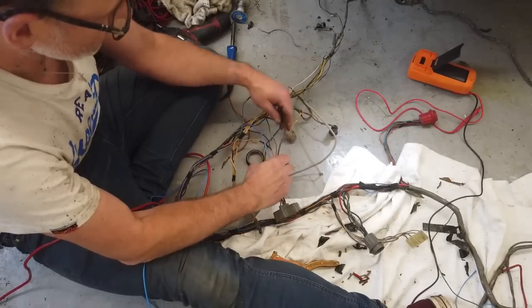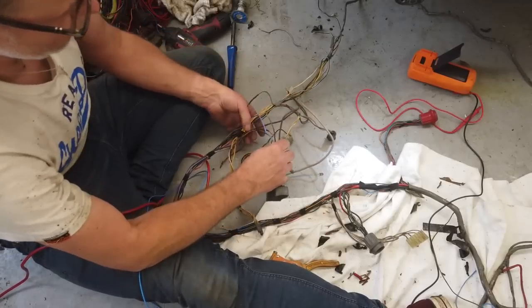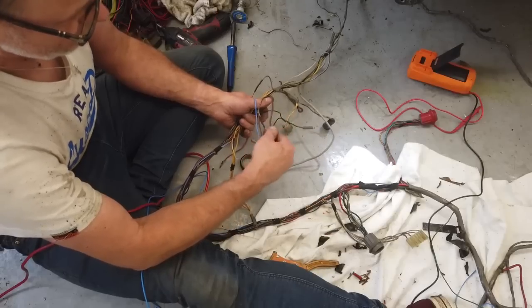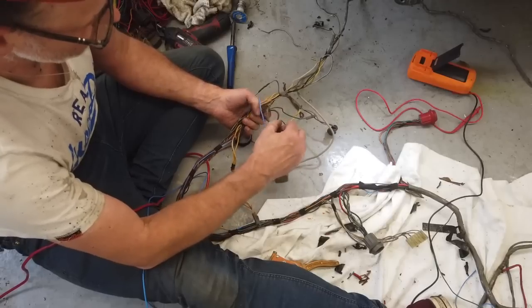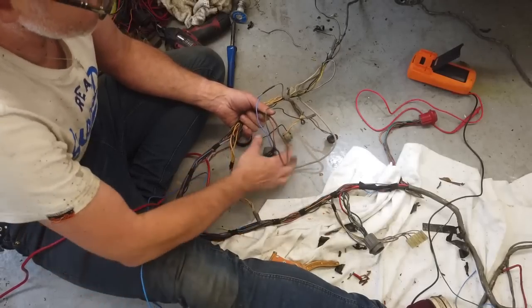Good question. We've got a slight bunch on that main brown feed. It should be red, of course. I told you about that. But the brown feed is okay. I've got an extra bit of cable in it. The reason is I put a fuse in there, so I'll put that in last.